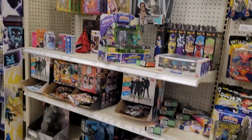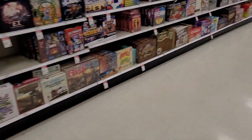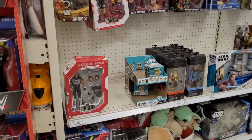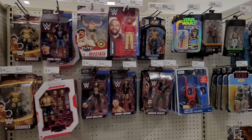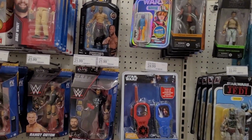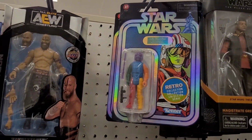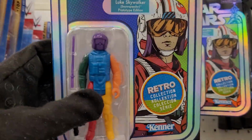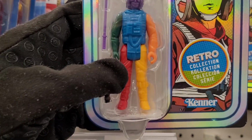Let's go see what's happening with the Star Wars stuff. Because, you know, in one of my vids, if you guys are watching, y'all know that I found at this particular Target that AT-ST Raider chase piece. So, oh wow, check this out. Look at this prototype Luke Skywalker. So have y'all seen these? These are pretty cool. Notice the different body parts. So here the helmet is purple, the body is blue.